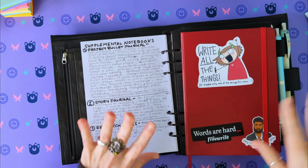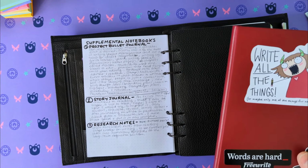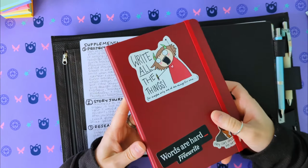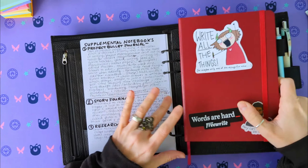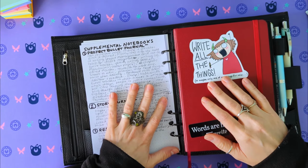So I wanted to keep those things separate. I like to be able to move things around, and I want my process in one place. I just want them separate. I think that's okay. I don't need to have a reason. I just like them separate.